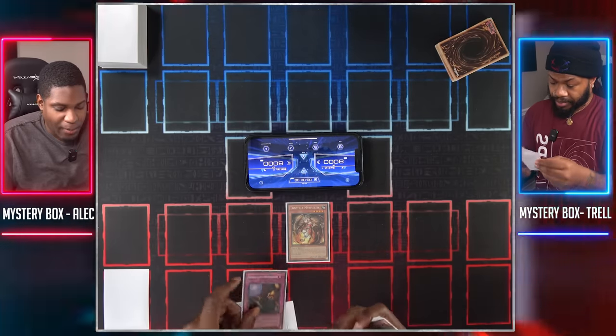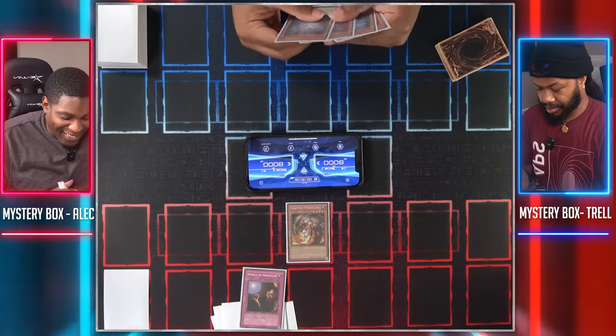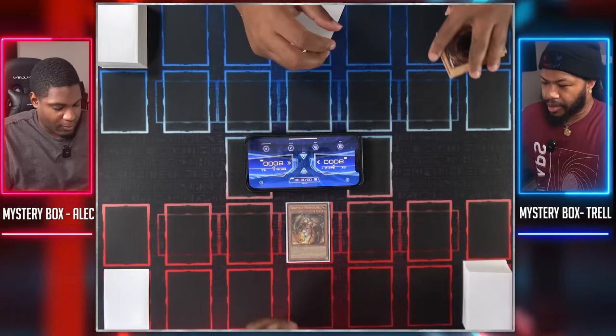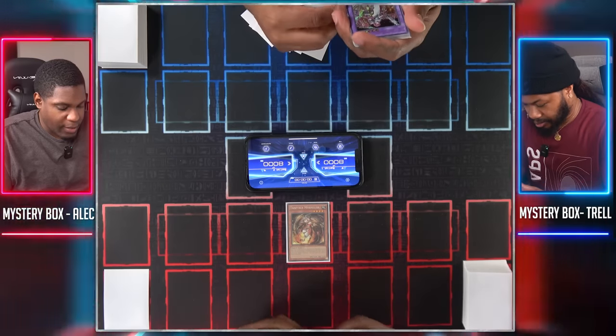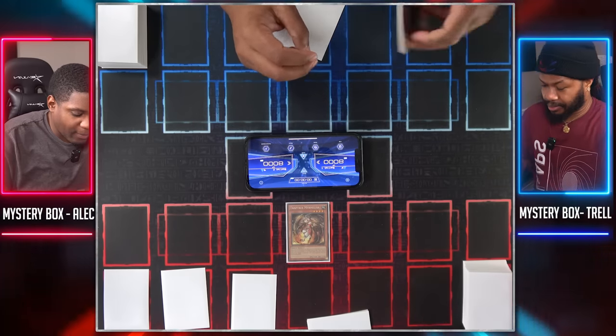What are you talking about? I'll add my Barako de Armadilha, which is Trap Hole. It's a Trap Hole, yeah. All right. Next, I will set two cards face down. Wow. And I'll end my turn.